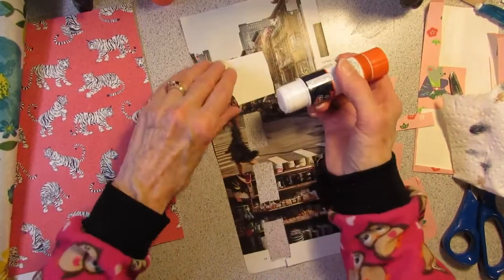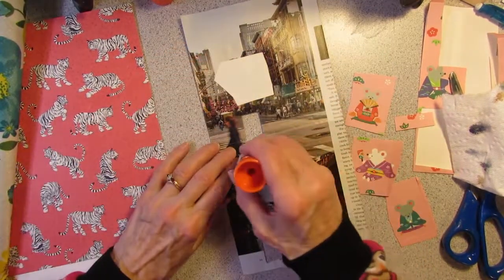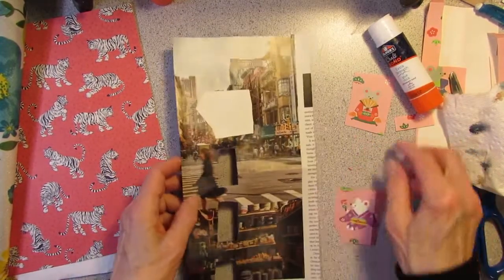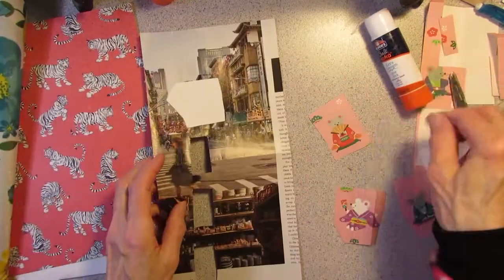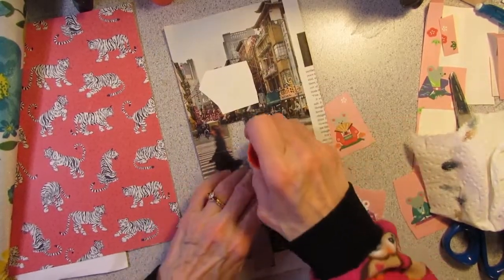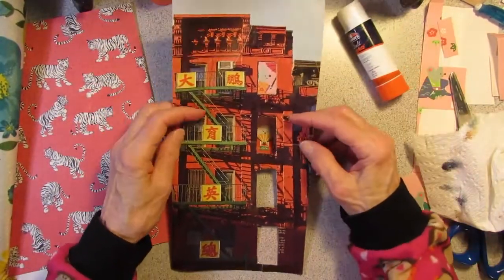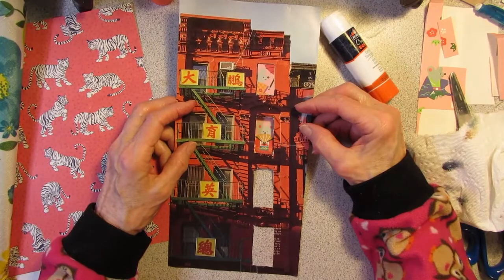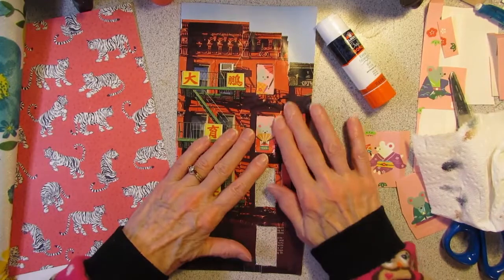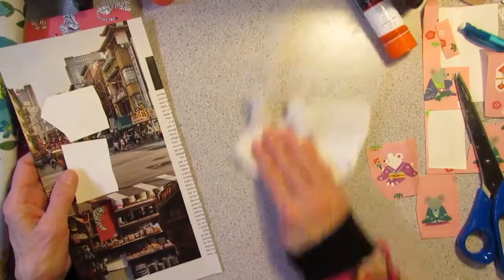I don't have a lot of experience with this whole glue book idea. At least now I know which knife to use. But I guess it'll take me some practice before I stop ripping everything. Okay, got two. Put the purple one next.